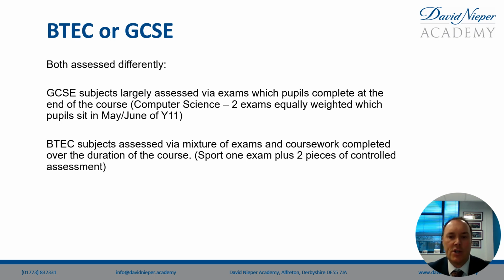So it's worth just thinking about whether you are somebody that's going to excel in terms of looking at BTECs or GCSEs or a bit of a mixture of both. It's possibly worth thinking about not doing 3 BTECs, because that's going to put a huge amount of pressure on you in terms of churning out coursework over the duration of a qualification. So you're perhaps looking for a bit of a blended model here in terms of BTECs and GCSEs.